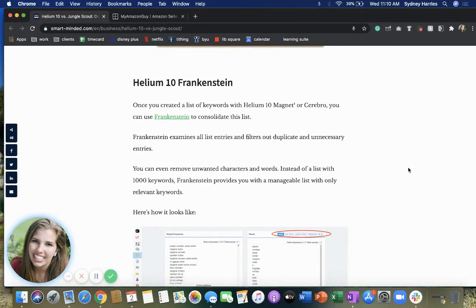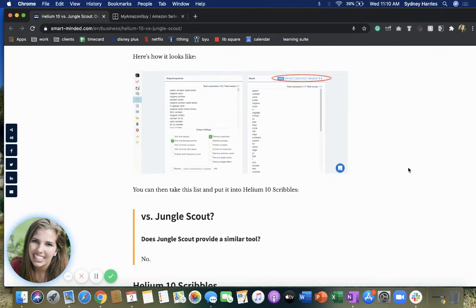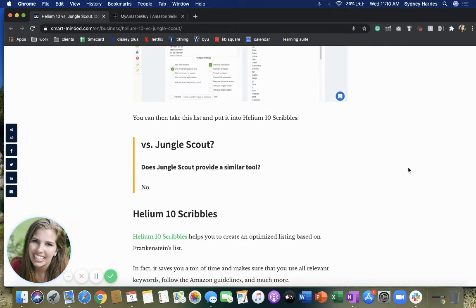Helium 10 Frankenstein: this is when you have the list that you have gotten from the Helium 10 Magnet or Cerebro, and you can use Frankenstein to basically consolidate this list. It will take out unwanted characters and words, as well as duplicate and unnecessary entries. So instead of having just a huge list, you're able to provide a manageable list with the relevant keywords. And Jungle Scout, again, unfortunately does not have a similar tool.